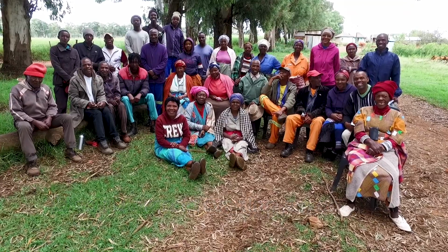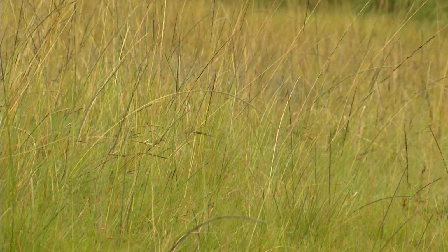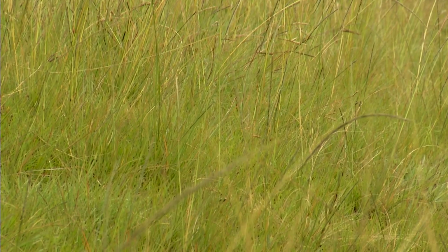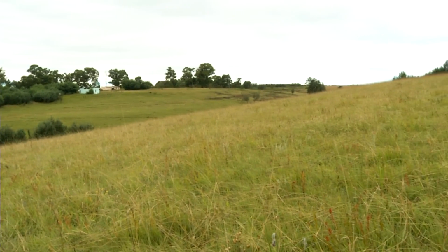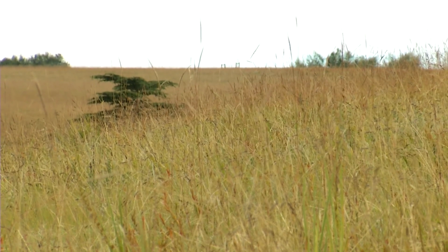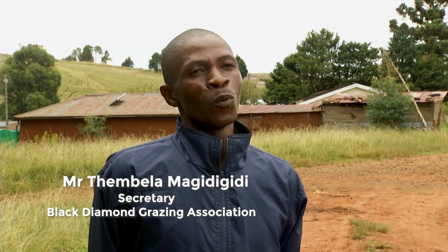In the nearby Black Diamond community, preserving one side of the village area for resting during the growing season using the Mabuela approach is already paying dividends. They're seeing greater grass production, which should ultimately lead to more soil carbon stored. There are a lot of types of grass there. Although we are not sure what they are, you can see that with this reservation, we see a lot of shrubs and grasses coming up there.